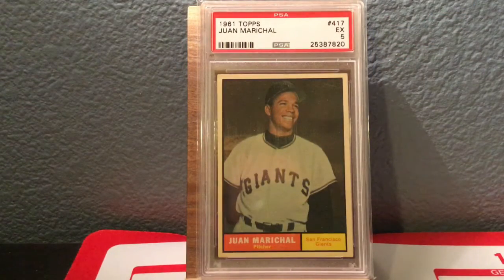Here's a Juan Marichal rookie card. It's an excellent 5.